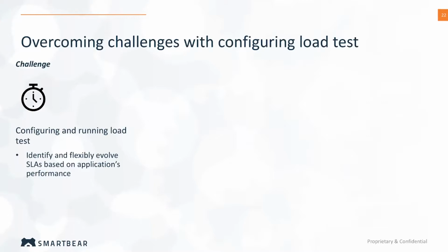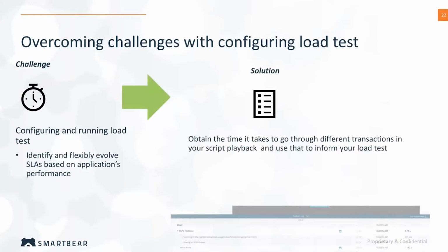The second aspect is configuring and running the load test, right? And this is where you can address the problem I mentioned on flexibly evolving the application's SLAs. Understanding how long it takes for the real browser or the real user to go through those transactions, you can understand, as your application evolves, the time it takes for that real user to go through those specific transactions. And that automatically informs how you define the SLAs of your load test itself, right? And Elliot will be showing you in the demo how you can achieve this practically as well using tools like LoadNinja.